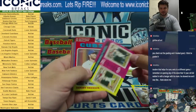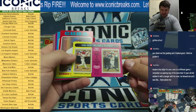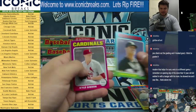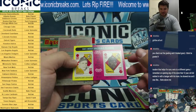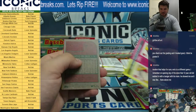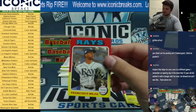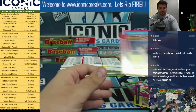Luis Matos. Is that A-Rod? I can't tell. Chipper Jones. No, it's not A-Rod. Is that Pudge? Probably. Dansby Swanson, Oviedo, Gibson, Castellanos. American League, Roy Campanella. Francisco Mejia. Nice little image variation card. And Rangers win first World Series.